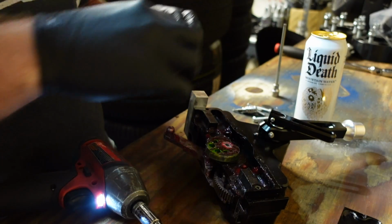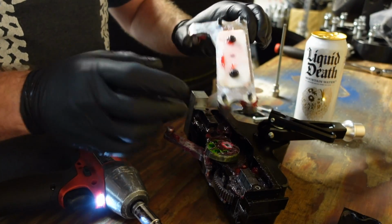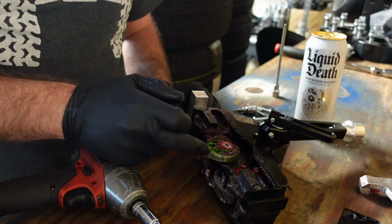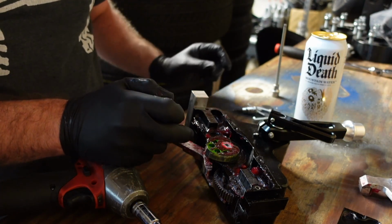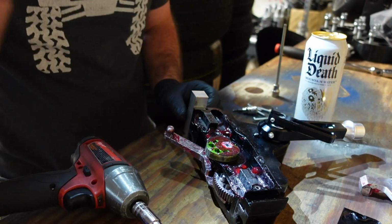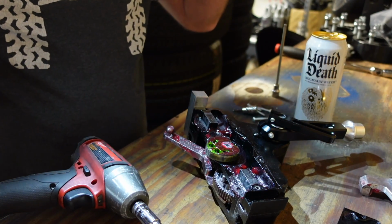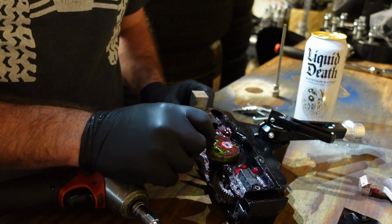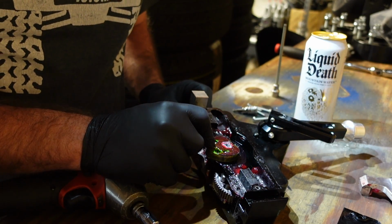Comes off. Doesn't look like we need to take that plastic piece off. Set this aside, and then we have access to our cam. Also, the new cam is supposed to reduce effort by about 15%, they said. So it was kind of hard to do the shifts, but I guess we'll find out.